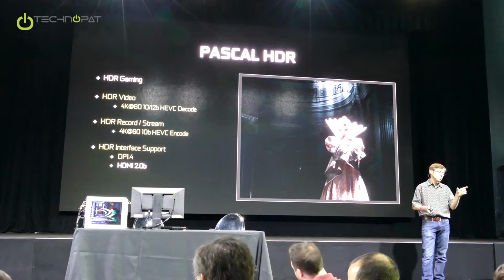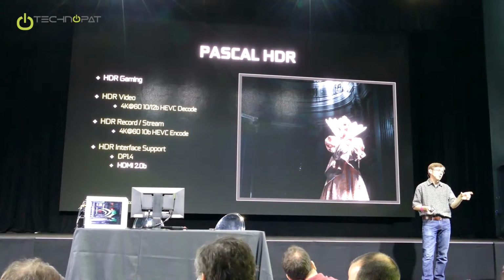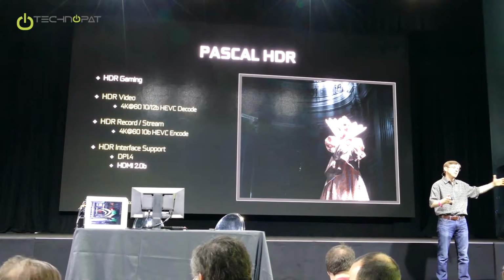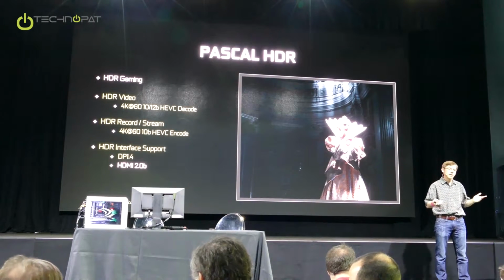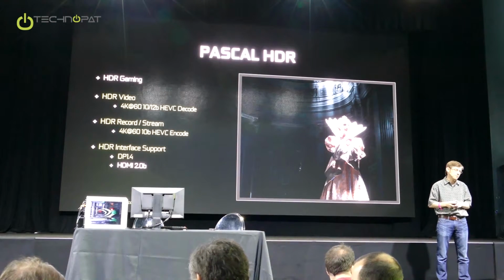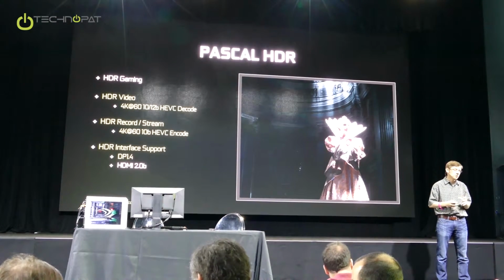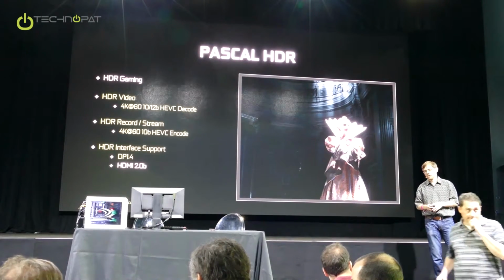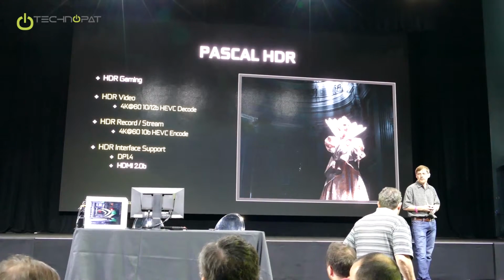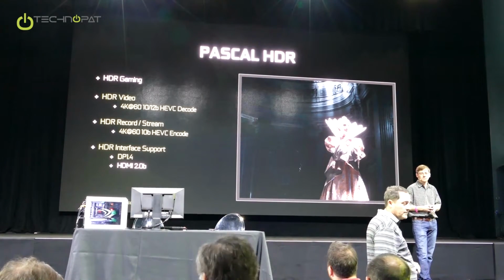You can actually have 12 bits of color information per pixel, and that's needed to span this super wide range without losing precision in the design. You don't want to have banding in the display, this super awesome display that you just paid money for. We also enhanced our HEVC encoder, so now you can actually record in HDR also, not just read back.